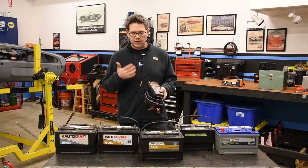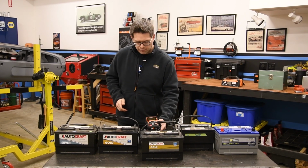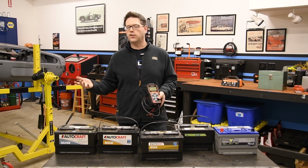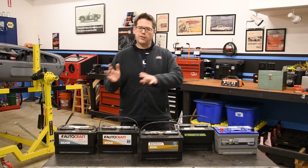I got tired of having battery issues and not knowing if the battery was good, listening to the crank and putting a multimeter on it and reading voltage. This will actually read the cranking amps and do other electrical system health checks on your car. Pretty handy tool. Anyway, what I've got here is some older batteries and some newer batteries.